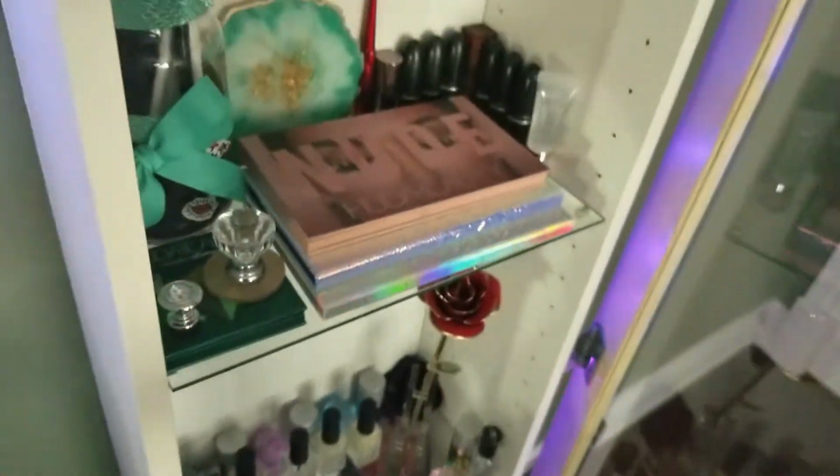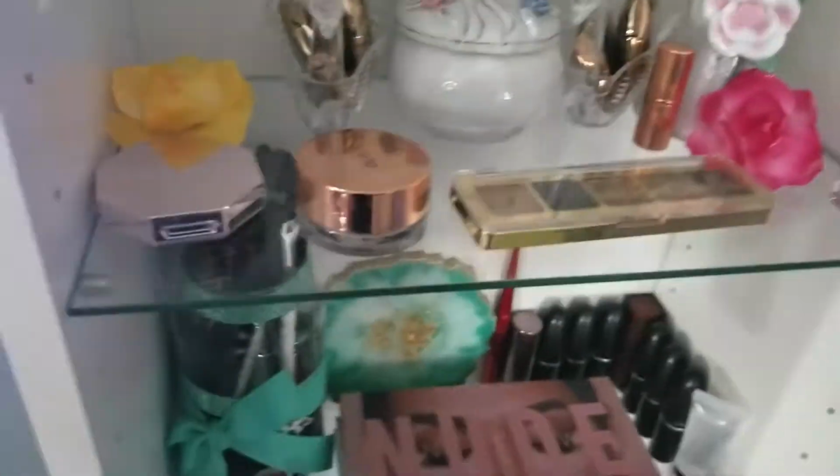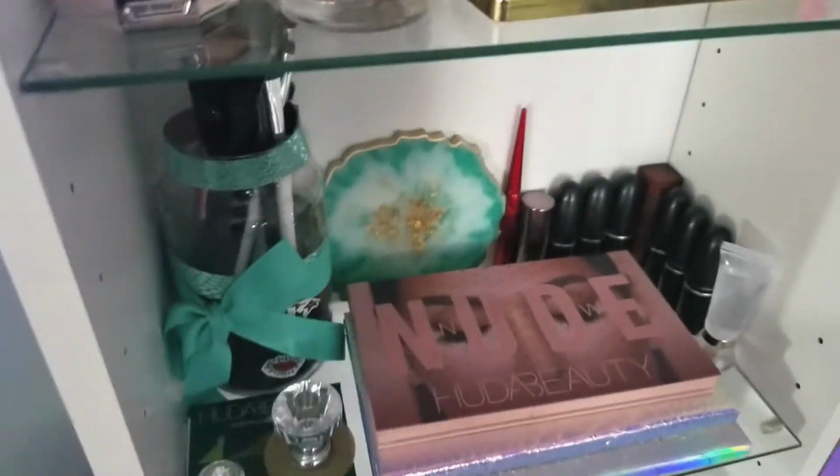I haven't shown you guys this in a while, so if you're interested in a tour of the way I've reorganized my makeup collection, let me know. I'd be happy to film that. But yeah, so just picking out a couple of products from there.